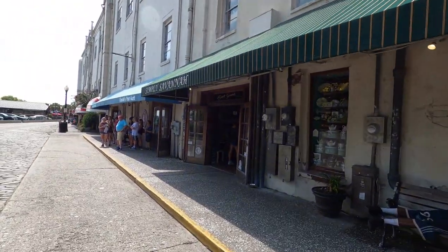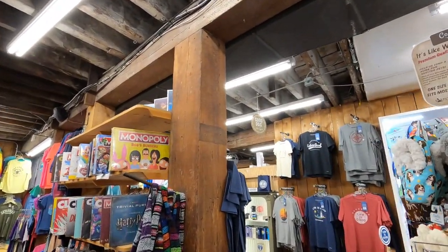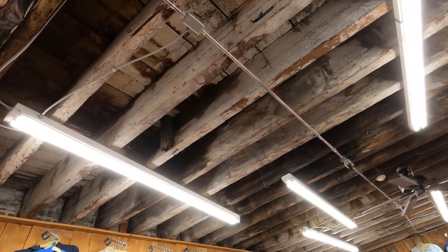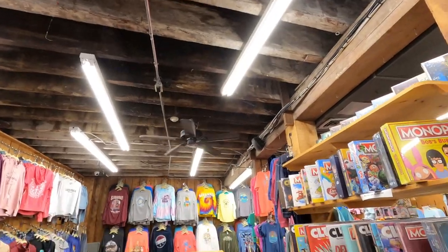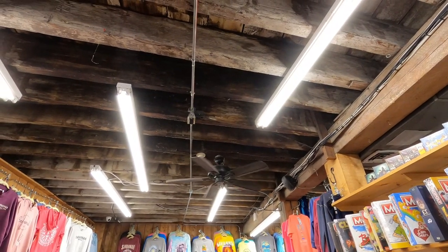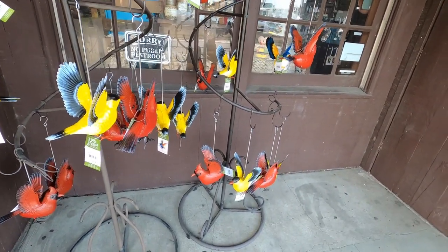Here comes a trolley behind me. You get in these little places and you see why these buildings are still standing. Look at these beams. It's not 4x4s. Look how close together all the support beams are. You can see why these things are still standing. They've been through hurricanes and everything else. You would like these. Pretty.